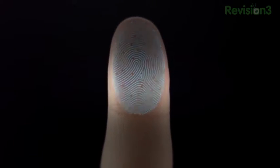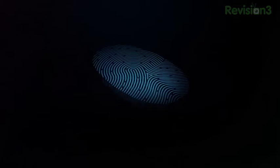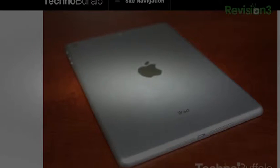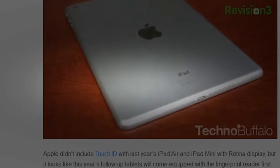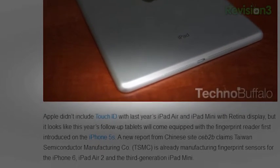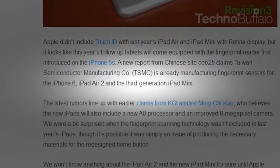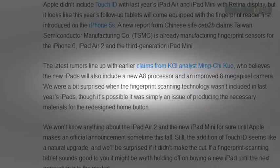So this shouldn't come as any surprise to you at all, obviously aside from probably speed increases, maybe some more RAM and battery improvements. According to the Chinese site Web2B, they claim Taiwan Semiconductor Manufacturing Company, which is just easier to say TSMC, is already manufacturing fingerprint sensors for, you guessed it, iPad Air 2 and 3rd generation iPad mini, and also iPhone 6. Because the 5S has it, so the 6 probably will have it too. But it's not about the iPhone 6. There's no iPhone 6 rumors here, for once.